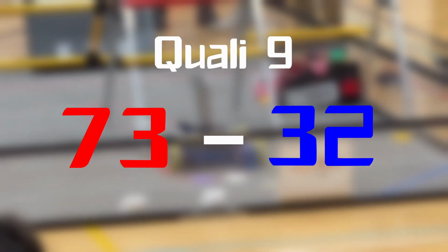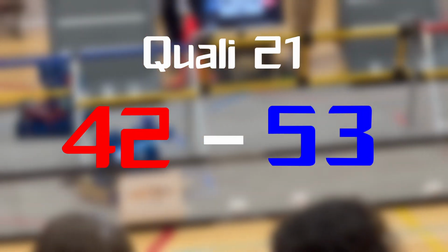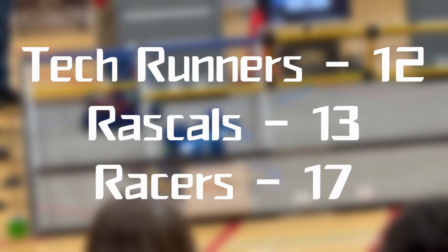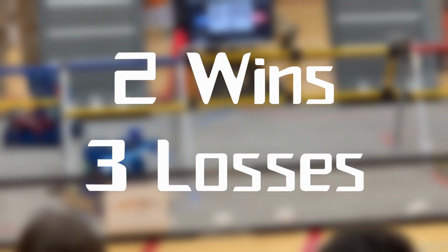The Rascals won their second match, but it all went downhill from here. The Racers lost twice in a row, the Rascals lost 3 times in a row, and the Tech Runners actually did quite well. All 3 teams ended up near each other in 12th, 13th, and 17th at the end of qualies, each with a record of 2 and 3.